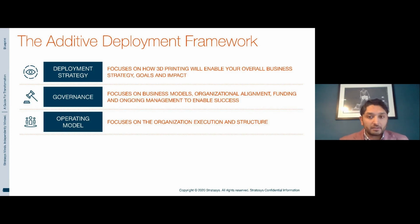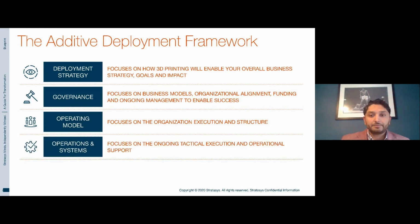Then you get a bit more tactical, specifically focusing on the people supporting your strategy. Are you set up organizationally? Do you have the right skills? Are you ready culturally to take on this new technology? People are important. In the end, you need your engineers and designers to think additively to effectively utilize the technology.